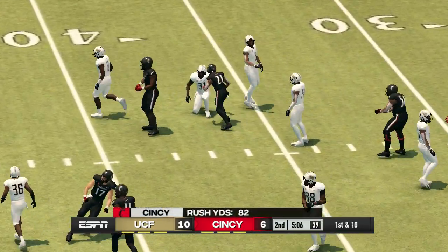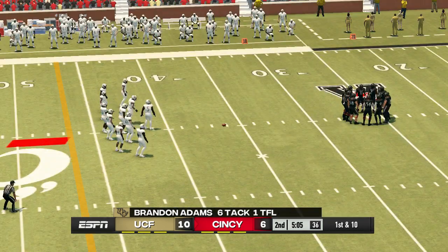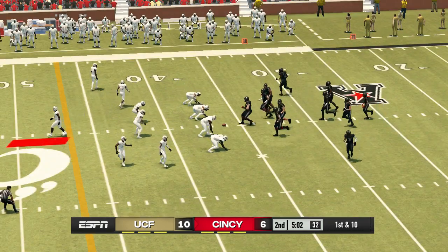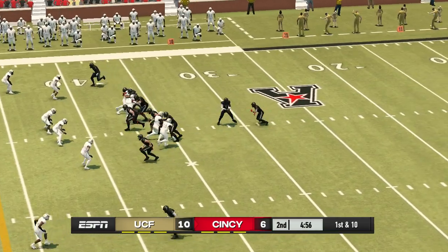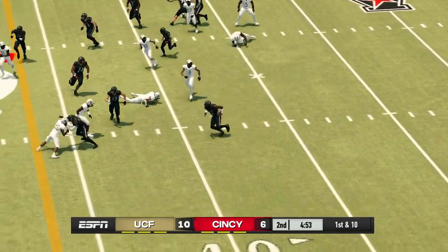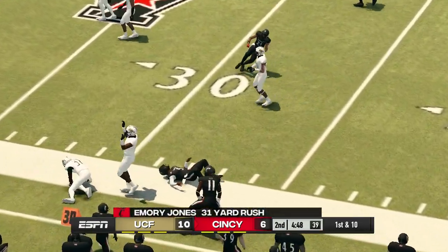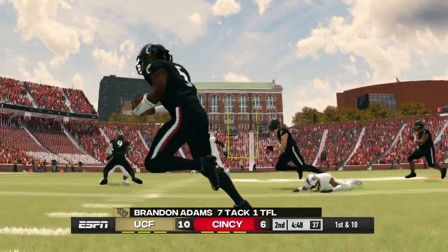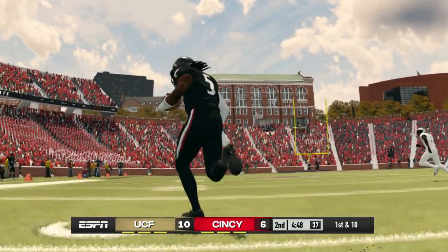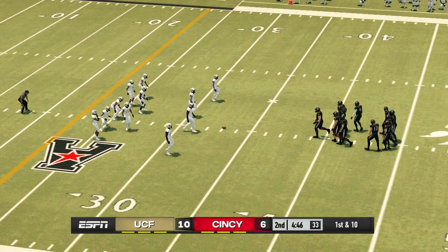Makes it out to about the 36. The option's one of the more difficult plays to defend. The defense went after the quarterback, which left the running back with plenty of room. He's on the run. He's at midfield. He's at the 40. And they make the stop around the 33-yard line. Let's see now how the defense responds to giving up the gain on the run.